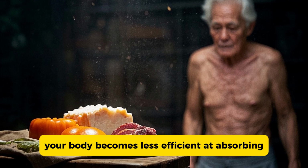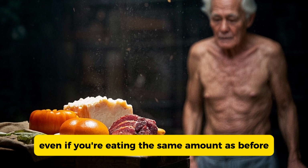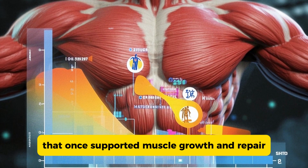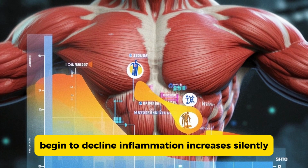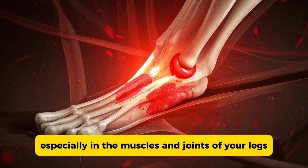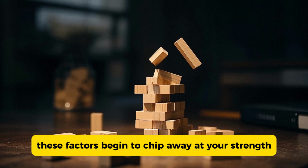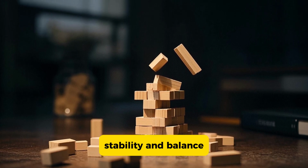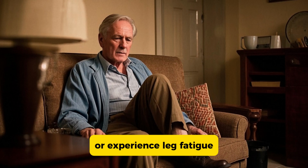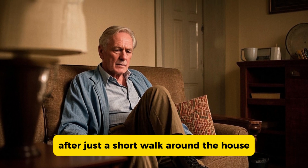Your body becomes less efficient at absorbing protein from food, even if you're eating the same amount as before. Hormone levels that once supported muscle growth and repair begin to decline. Inflammation increases silently, especially in the muscles and joints of your legs, and together these factors begin to chip away at your strength, stability, and balance. That's why some older adults feel tired even after a good night's sleep, or experience leg fatigue after just a short walk around the house.